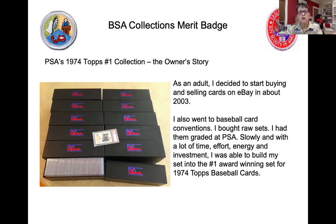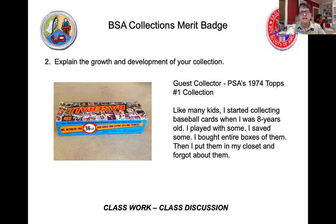And when you buy them like this, they're just paper. So here's an example. Can you see this? That's just a normal paper card like it would be in that box. But in order to get it graded, you want to send it off to PSA. And this is, let me turn it right side up. This is a Hank Aaron card.